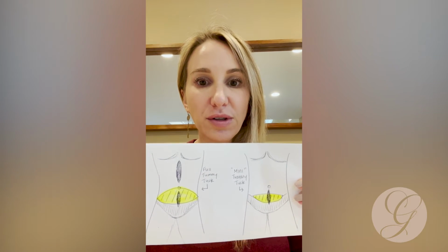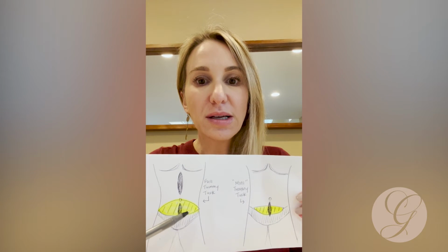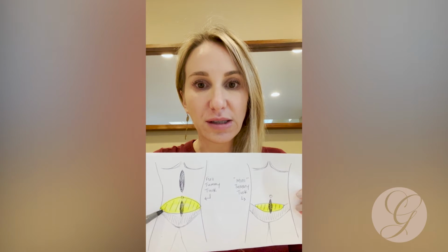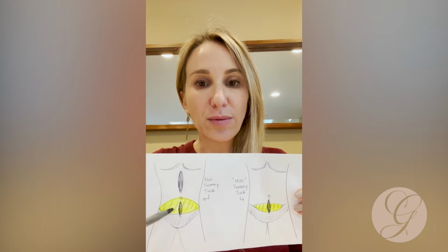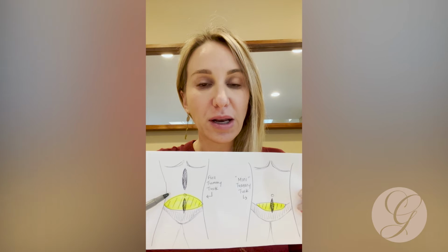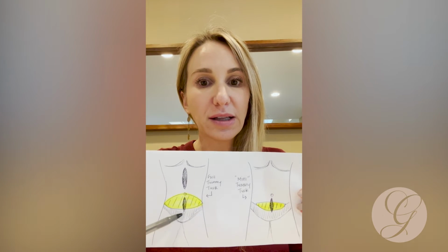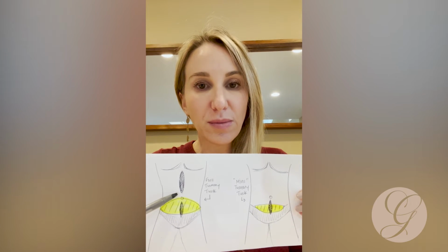So for a full tummy tuck, the incision is typically from about hip bone to hip bone. Sometimes it does extend a little further depending on where the loose skin stops. All of the skin is removed, from about the belly button down, sometimes even higher depending on how much loose skin there is. All the skin above the belly button gets pulled down nice and tight. We do create a new opening for the belly button.